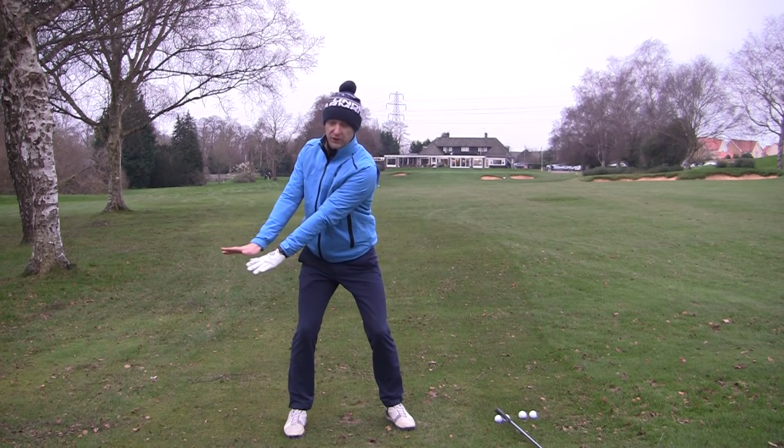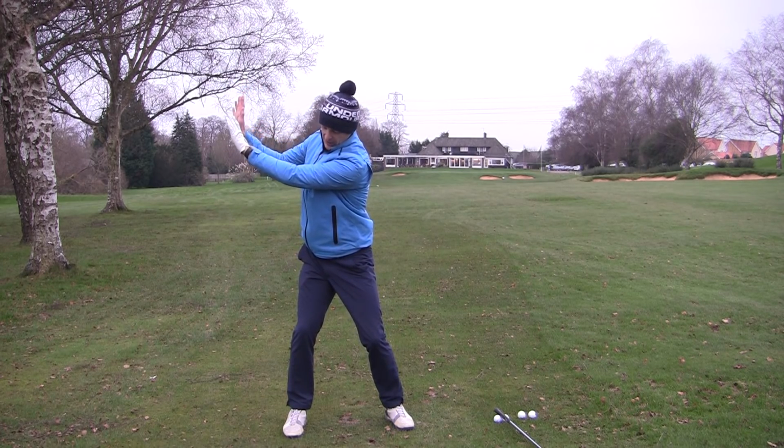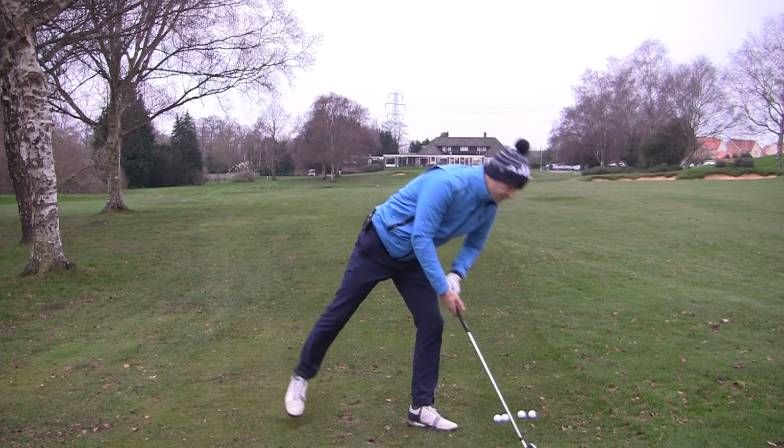This is what the top players are going to feel. We have the feeling of what it's supposed to feel like at the top, the tightness here, the shoulders being nice and solid. And we also have the feeling of what we're supposed to feel right here at the moment of impact. So let's go through them one by one.